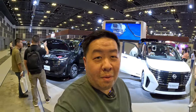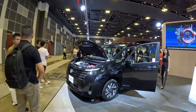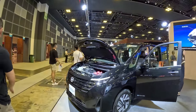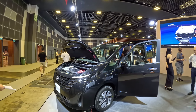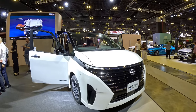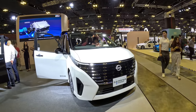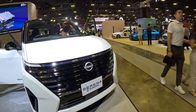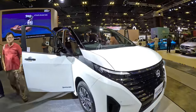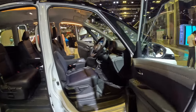Konnichiwa. Okay, I'm right in front of Nissan. I mean, from the language, you know that this is a Japanese brand. So right here we have this Nissan Serena e-Power. And this is the facelifted version, right here in both black and white. From the first look at it, I think the front wheels seem to be a little simpler as compared to the previous generation.